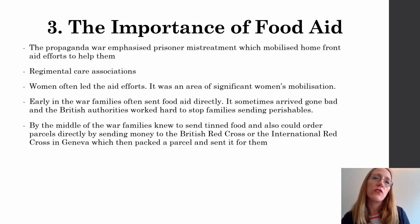And the British authorities started to try to work to stop families sending perishables, or to try and get them to send tinned food, things that would last. So by the middle of the war, families knew increasingly to send tinned food and could also order parcels directly by sending a postal order or sending a cheque to the British Red Cross in London or to the International Red Cross in Geneva, which would then pack a parcel for them on their behalf with food, local food, and send it across to their prisoner for them.